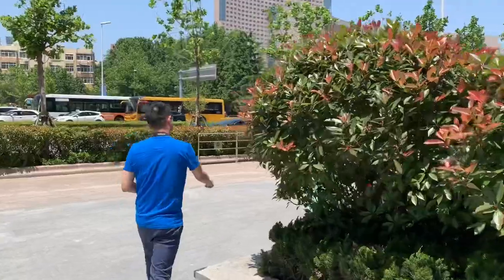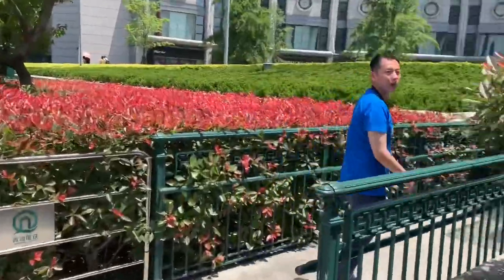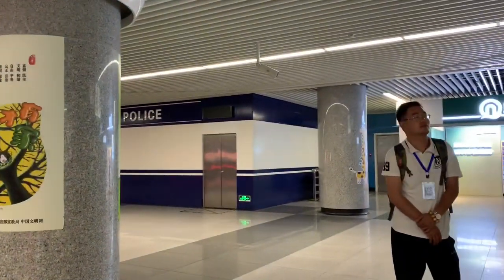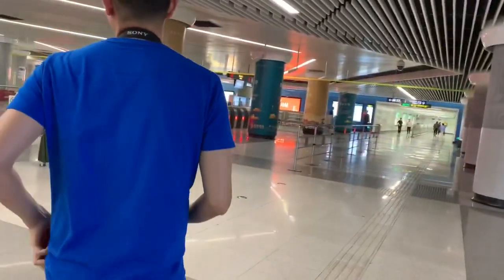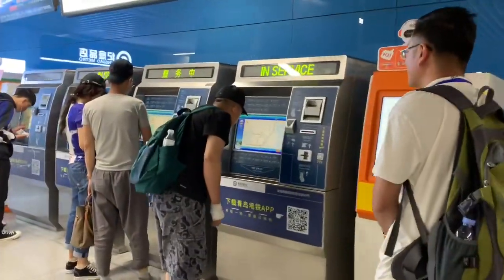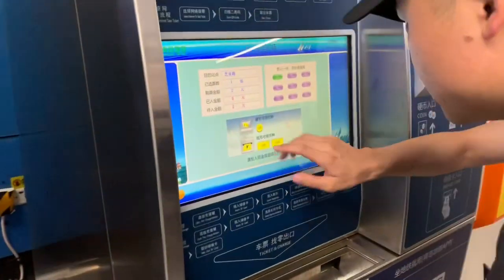To the subway station. We're going to Badaguan, one of the tourist spots here. Getting around the city is quite convenient because major tourist attractions are accessible by subway. Qingdao has two subway lines at the moment, Line 2 and Line 3.